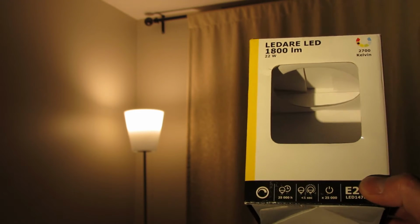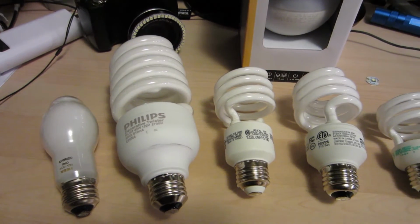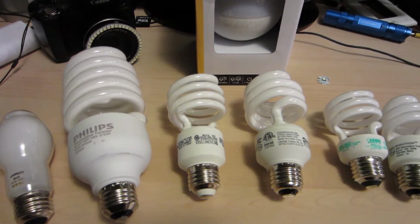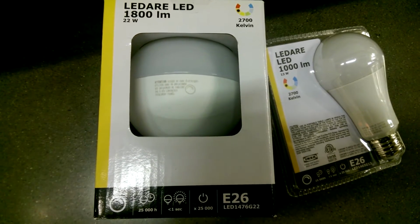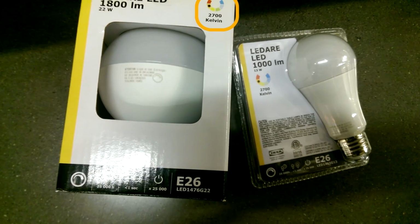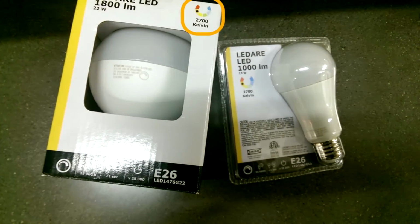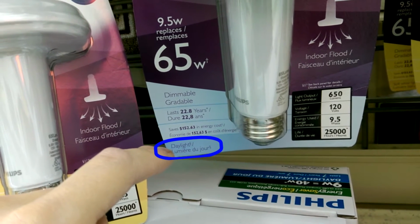So if you're looking to replace your CFL or incandescent lights in your house with LED lighting, now's probably the best time to do it, because Ikea's got a bunch of 600 lumen, 1000 lumen, and this 1800 lumen LED bulb. They're all warm white LED bulbs, and warm white is the color you want to go with, because if you use blue light, it's going to get you amped up, make you bounce off the walls, then you won't be able to sleep when you go to bed.